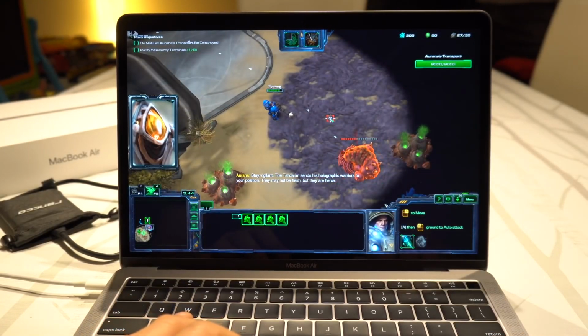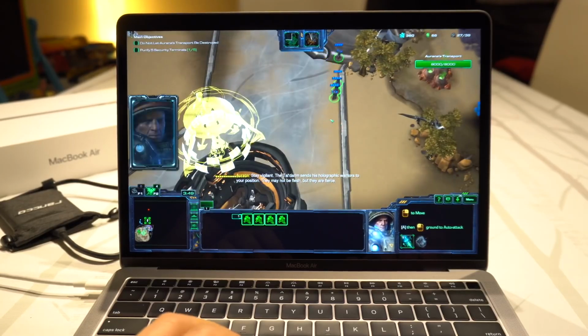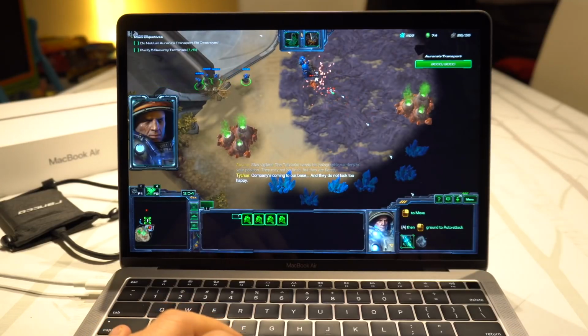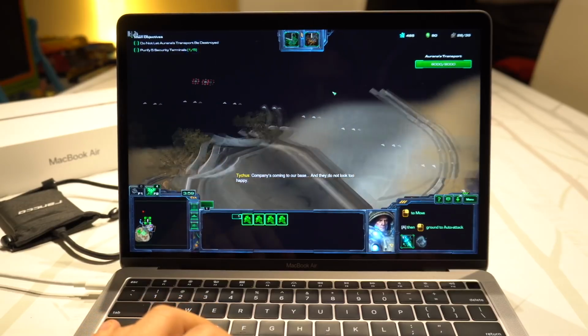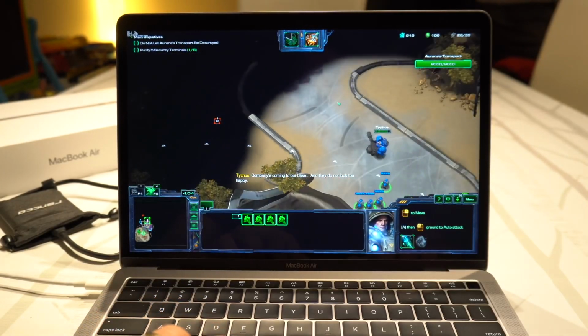It does drop to about 36, 37 frames per second, but we haven't even started the action yet. Coming to our base, and they do not look too happy. 51, 41 frames per second.